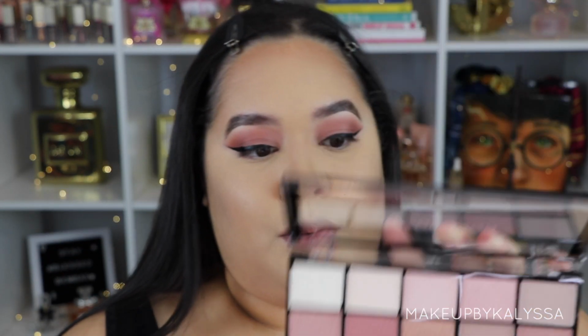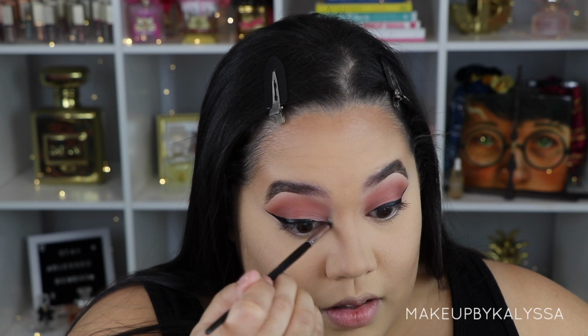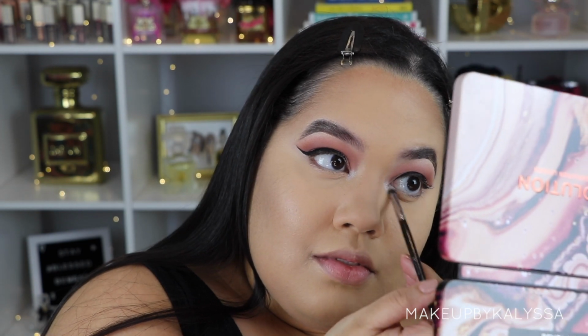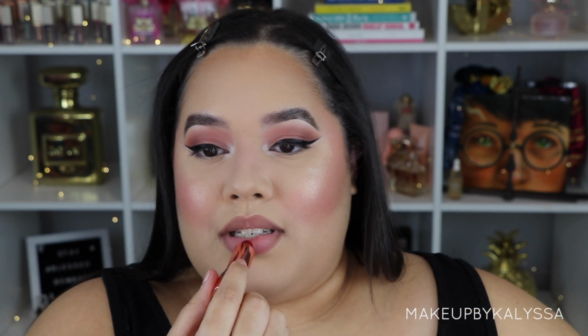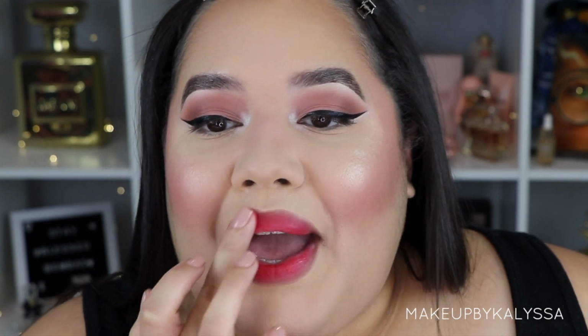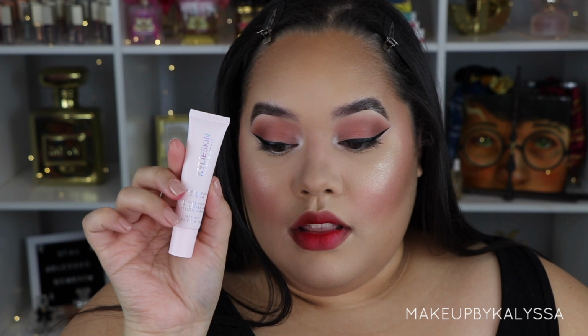I'm gonna go in with this palette, which is the Reloaded palette, and I'm gonna take that white shade and put it in the inner corner of my eyes. Okay, so I'm gonna put this. I'm not gonna do the whole red lip. I kind of want to do just an ombre type thing. So what I'm gonna do is I'm just gonna stick this right in the middle. Now I'm gonna take some bronzer and kind of bronze my face because my face looks really pale. Kylie Skin Watermelon Lip Balm.